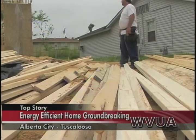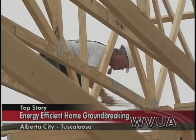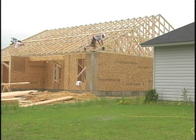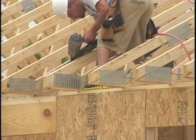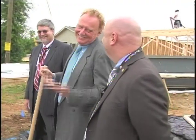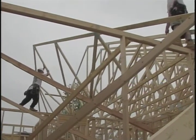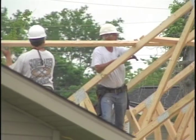Saws buzzing, boards flying, and hammers hitting nails. As the area that was hardest hit, I think it also, of any other area in the city, gives a lot of hope and excitement to people who are now ready to build back. The sweet sounds of progress in Alberta. Exactly what Councilman Kip Tyner and the Home Builders Association of Tuscaloosa want residents to hear. We as an organization wanted to move forward, step up and build a home.